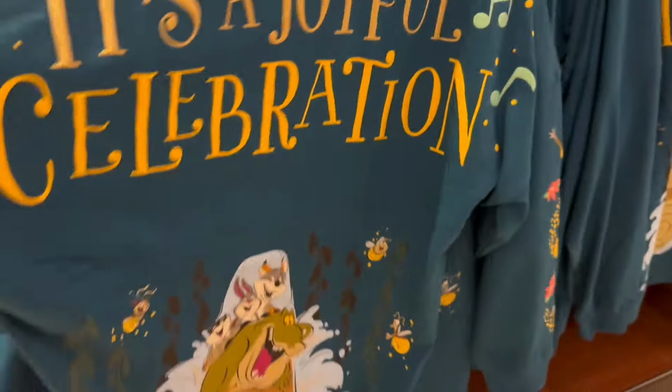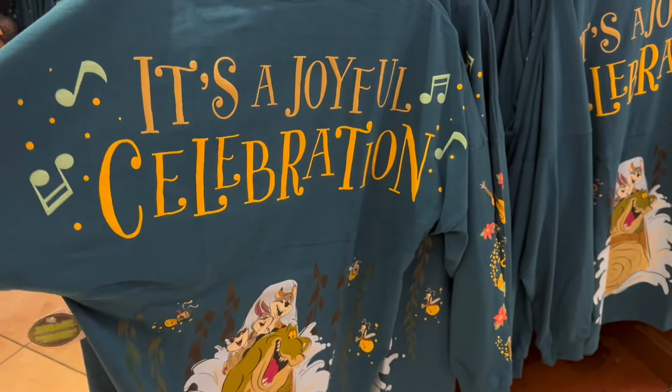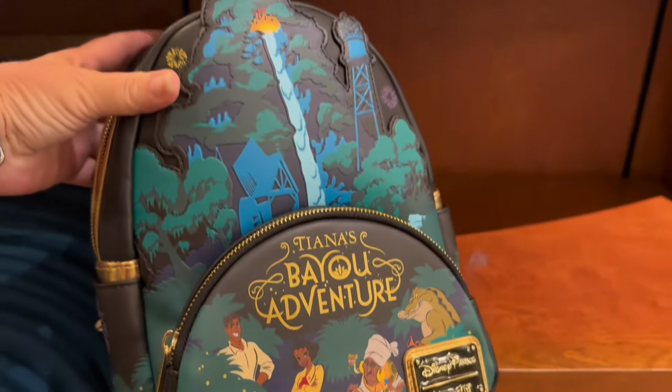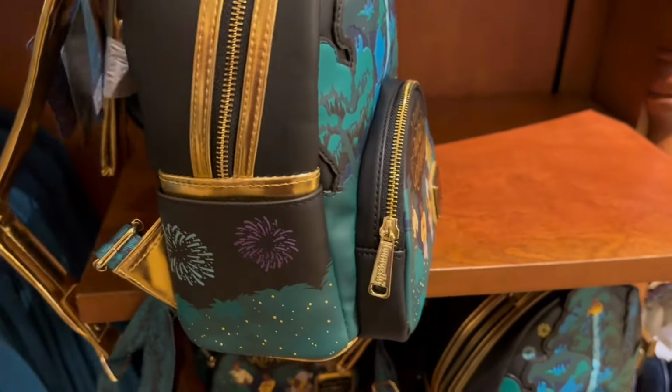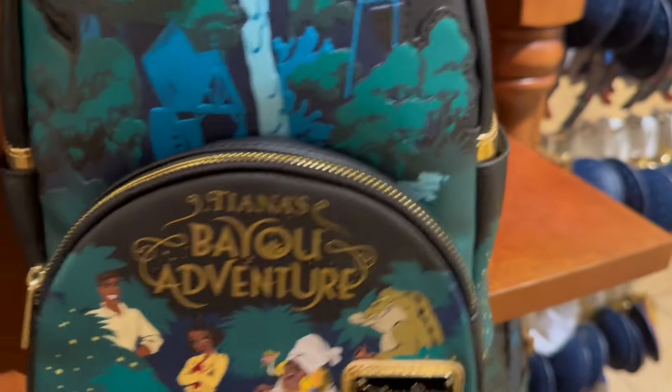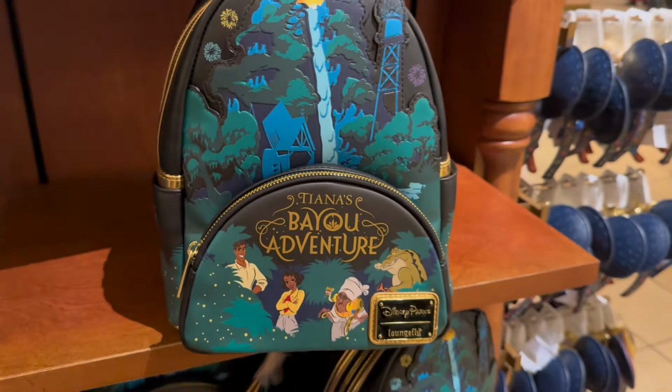I'm loving the colors of the Spirit jersey, that teal with like the gold colors. So nice, vibrant, and same with the Loungefly. It really captures the ride, and the colors that they've incorporated are very nice and I think go well together.